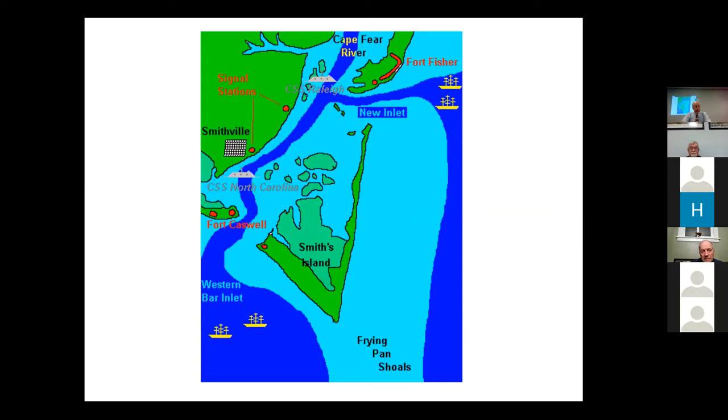Wilmington had rail connections to Charleston and Richmond, which linked it to two of the South's most important cities. Wilmington lay 20 miles from the mouth of the Cape Fear River and 15 miles from New Inlet. And this is beyond the reach of a direct naval assault by Union gunboats.